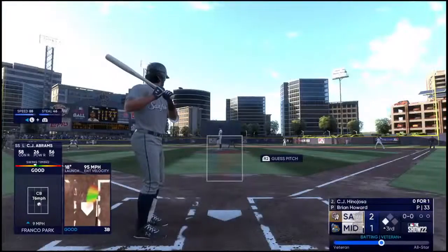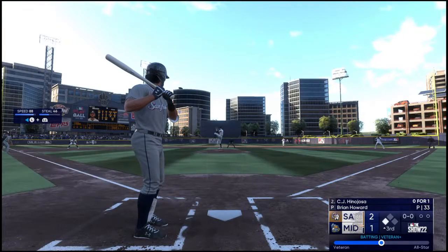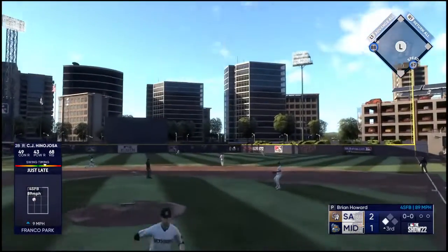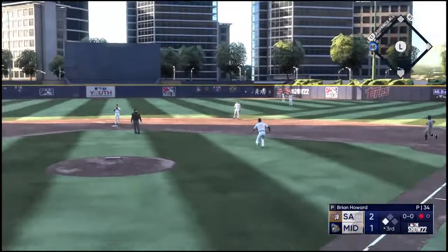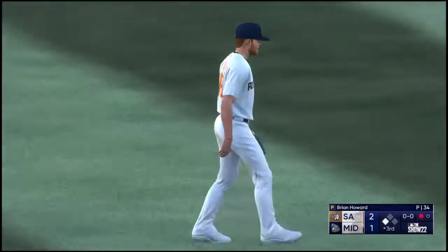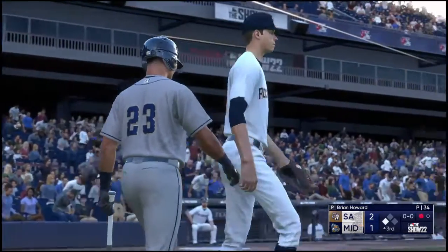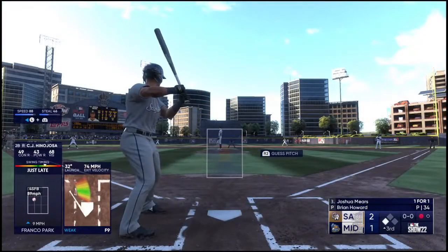Now the number 2 hitter, C.J. Hinojosa. Lifted in the air, right center field. McDonald makes the play, and there's one down. Now batting, the right fielder, Joshua Mears, the next to hit.